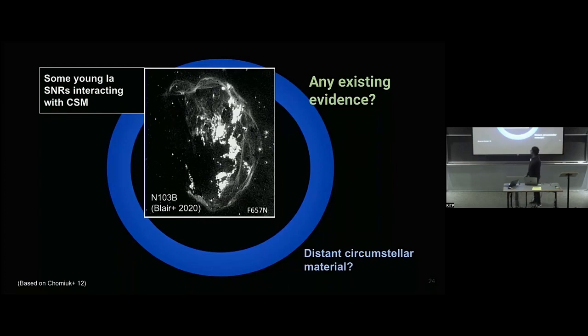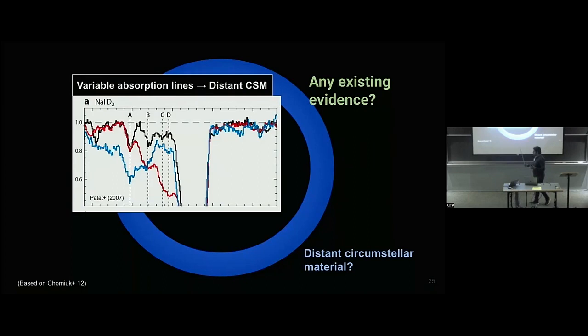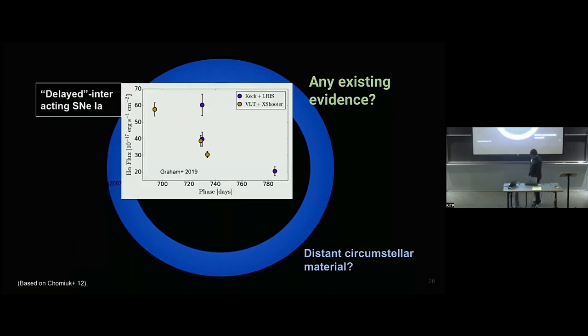And then we've known for a while that a lot of type Ias, something like 20%, show variable absorption lines. If you photoionization model these, the CSM required to explain these lines should be at something like 0.1 parsecs. So that's another possibility. There have been a few of these delayed interacting supernova Ias. This is 2015cp from Graham 2019. This is a system that showed up in H-alpha only a couple of 100 days after explosion, and so you could plausibly explain that also with a detached distant CSM.